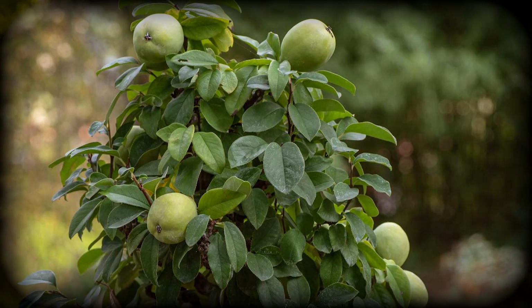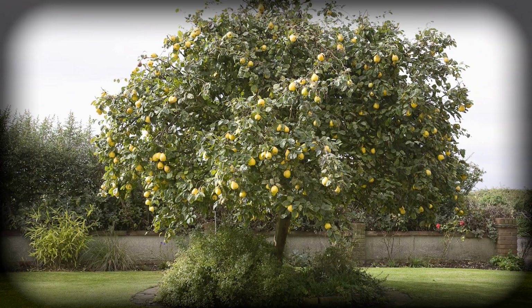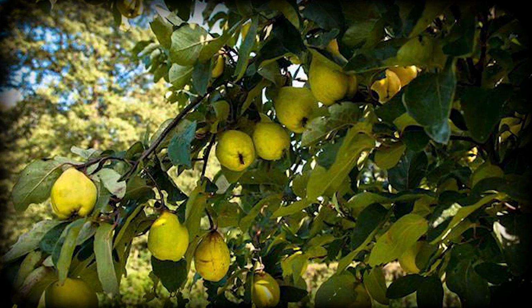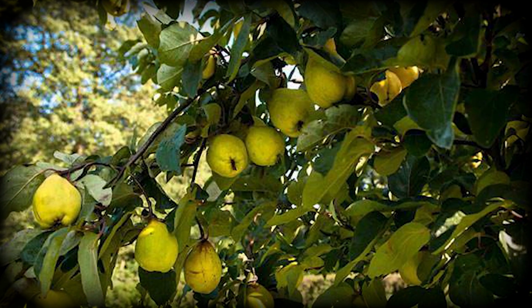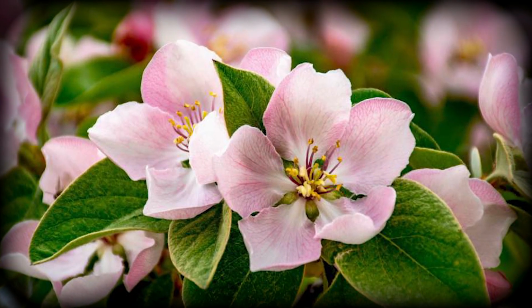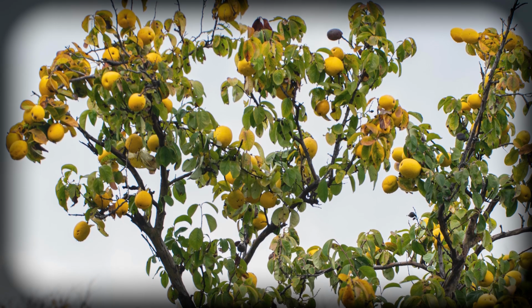Quince trees are incredibly hardy and long-lived, often producing fruit for 50 years or more with minimal care. The trees are naturally disease-resistant and drought-tolerant once established, making them perfect for sustainable orchards. They're also beautiful ornamental trees, producing stunning pink and white flowers in spring, followed by the aromatic golden fruits in fall.